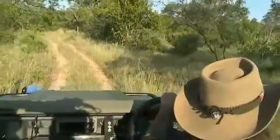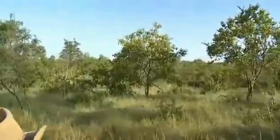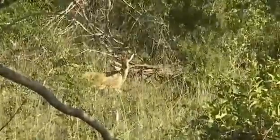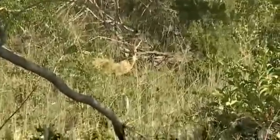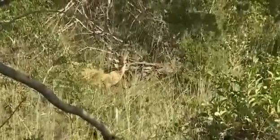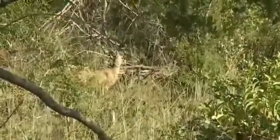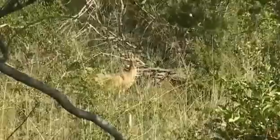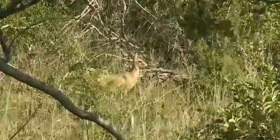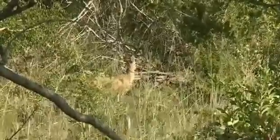There's a diker. I don't know if we're going to get to see it. It's hard to see. Quite far in. One of the dwarf antelope. There he goes. Quite a large adult male. The horns are almost as long as his ears. I think 5 inches.